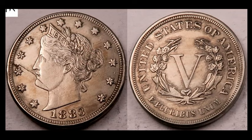But you can see a distinct lamination, defective planchet area right there in front of Lady Liberty's mouth and nose area. And it's kind of par for the course. V nickels, Buffalo nickels, and some dates of Jefferson's all seem to have this issue of the laminations. So this one right here sold for $29.95.